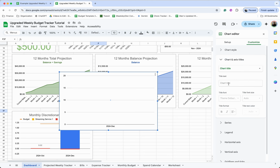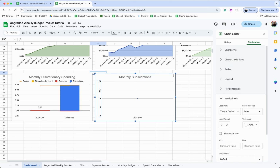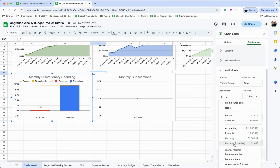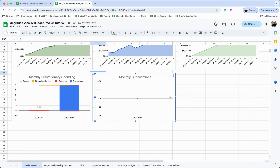For customize, we're going to put monthly subscriptions and make that centered. Now you can see here on the left side, it's not showing that it's money. So I don't like that. I'm going to go ahead and click into this and then change that to currency rounded. I'm going to do the same exact thing for this one over here. Instead of being from data source, we'll say currency rounded. And now we're good. Now we only have one dot here, and that's because there's only one thing listed.